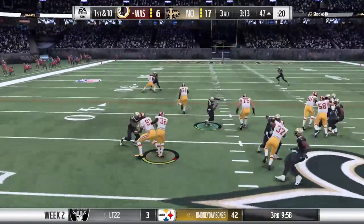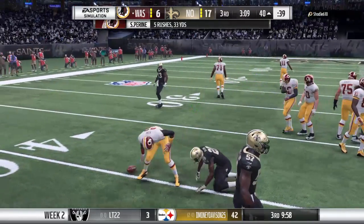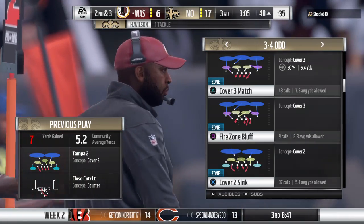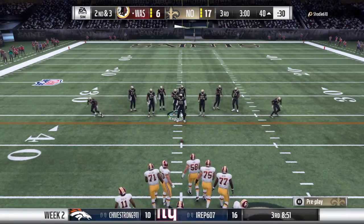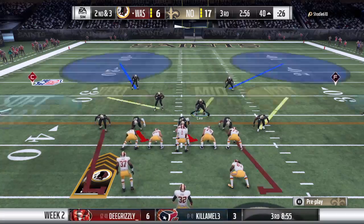Now a carry for Pirine. And a pretty big hole as he's down to about the 40. It's a 7-yard carry to set them up with a 2nd and 3. He hasn't had a ton of success here so far, but you get the feeling that he might be on the verge of popping one. Yeah, even on that one, there was a little bit of a hole, but it closed there quickly at the end.